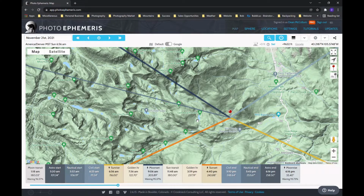Whenever I'm ready to plan a photo trip, my first stop is The Photographer's Ephemeris. So here I've got us loaded up on the correct day, November 21st, and the correct location. I brought the pin here into Wild Basin, and the most important tool is being able to see where the moon is going to be and where the sun is going to be.